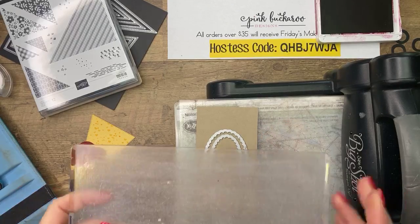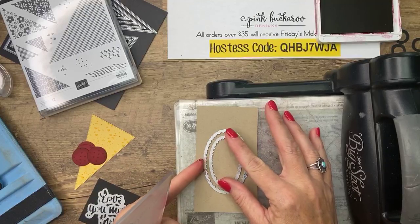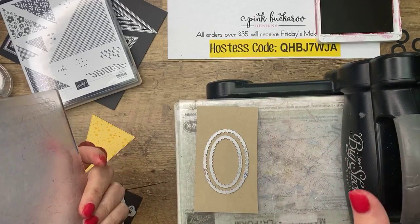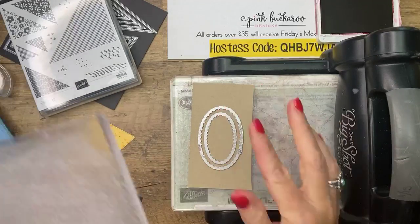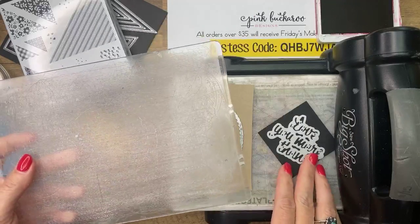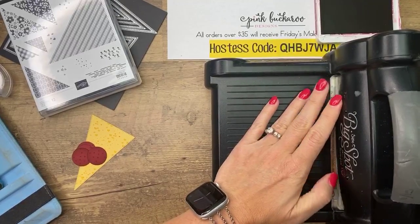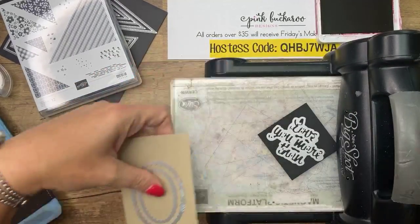It's like a challenge to look at my punches and stamps and dies to see what else they could be. It's like a little game. I'm putting this inside, the smaller one inside the larger one. I'm going to cut that and run that through. That is crumb cake cardstock on those scalloped ovals. Okay.